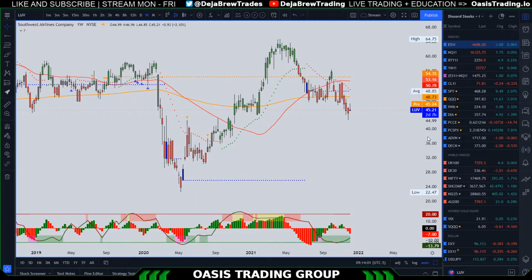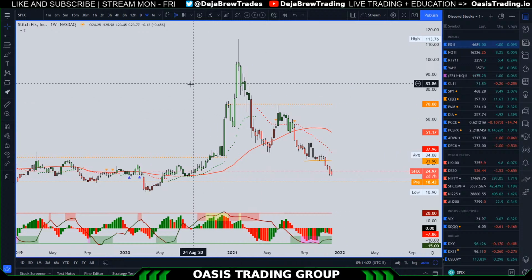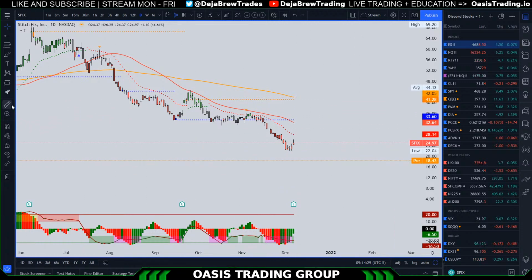All right, next up we have Stitch Fix. They're down massively pre-market after guiding fiscal Q2 revenue below consensus, overshadowing their better than expected results for fiscal Q1. They were down about 24% at the time of writing this. So let's take a look. They are down to around $18.40 a share, closing at 25. So a massive nuke here, around 27%.